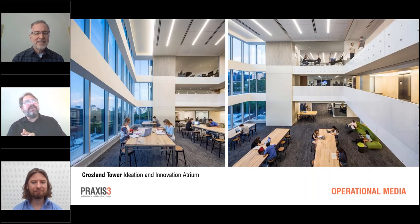The Ideation and Innovation Atrium in Crosland Tower is an analog space. So you see in the second and third levels of the atrium beyond the glass, you see some of the more AV or computer intensive spaces. This area is an analog space intended for collaboration across disciplines in a neutral space where people can cook up ideas, kind of develop them from the very beginning, more like a studio environment or a makerspace light type of space. So really this performs a function in which it feeds activities into the other more technologically advanced areas or back to the colleges that the research areas came from.